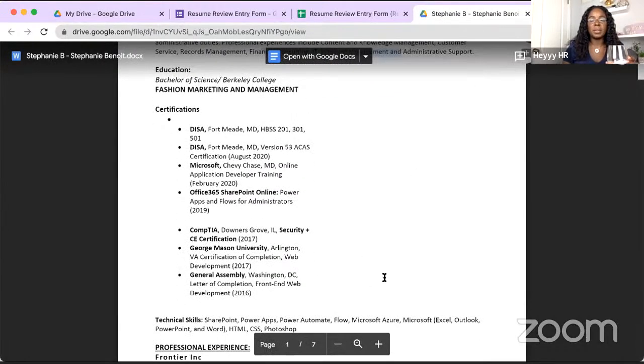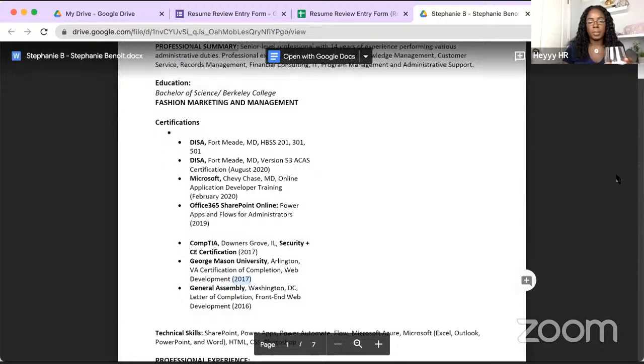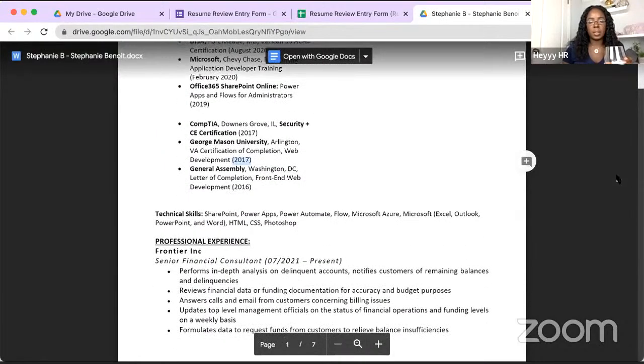But look at all this white space you lose here. So I would literally put that over here. And I wouldn't worry about putting the years that I completed them because they don't need that until they're offering you the position. You're just wasting space with that for any job. You don't need the years in there. All right. Technical skills, SharePoint, Power Apps, Automate Flow.